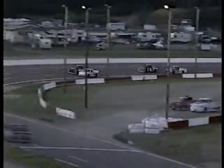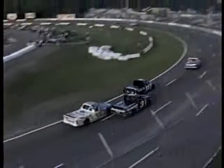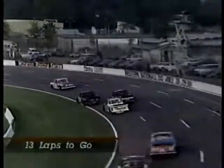And the traffic that they're running up on is Ron Esau in number 52. And Steve Portgay in number 83. Portgay definitely falling off the pace now. Was running in the top 5. He's now going a lap down to these guys. Has been lapped long ago by leader Ron Hornaday.